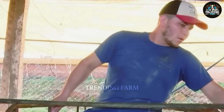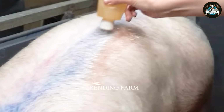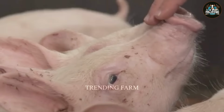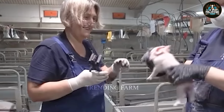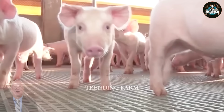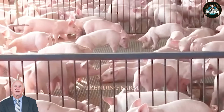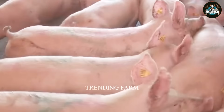Farm owners describe managing 2 to 3 breeding cycles per sow annually and raising 8 to 12 piglets per litter as rewarding yet demanding. They highlight using technology to maintain biosecurity and ensure the health and welfare of the animals in this farming documentary.